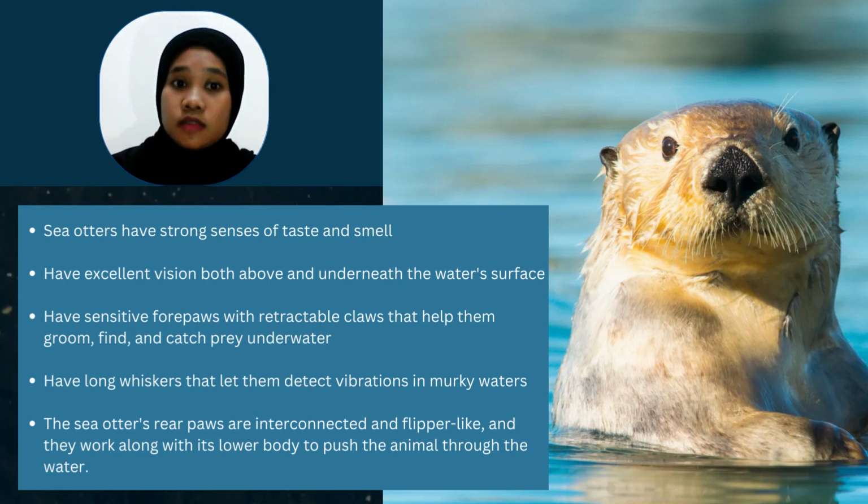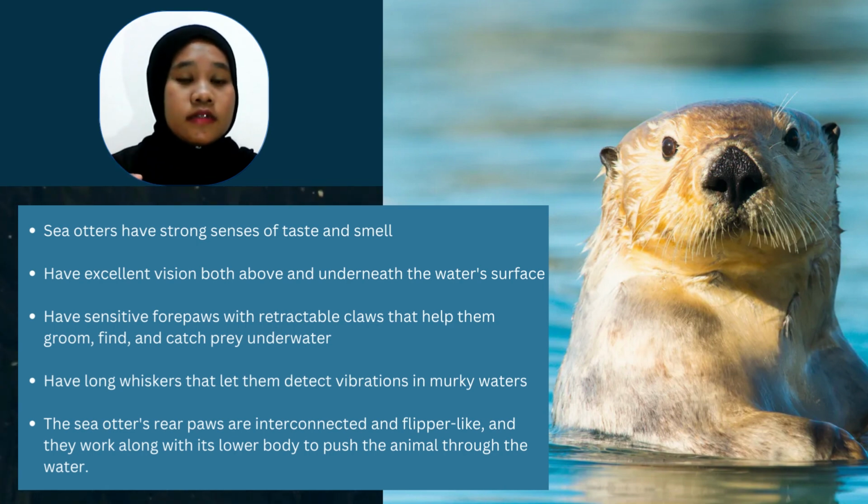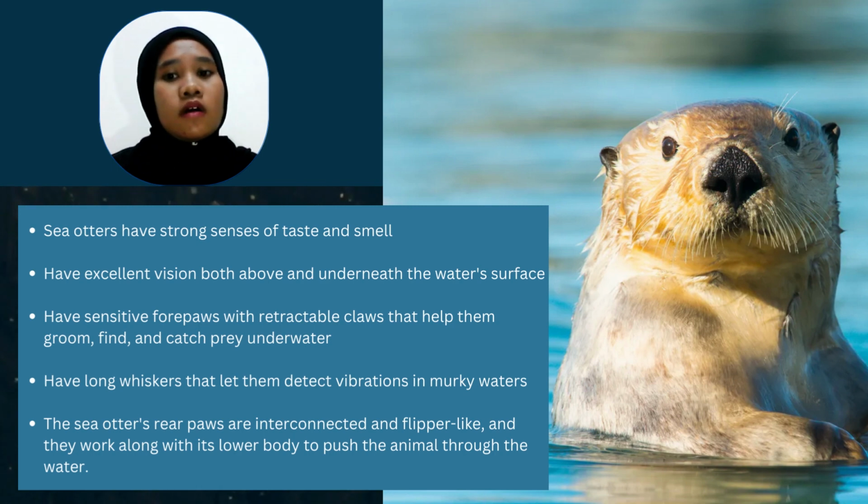The sea otter's rear paws are interconnected and flipper-like, and they work along with its lower body to push the animal through the water.